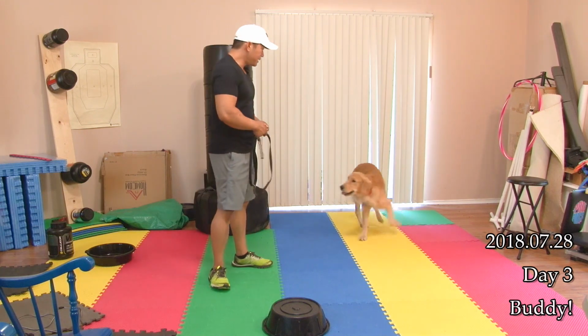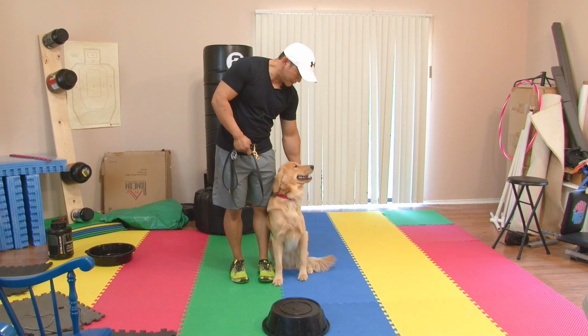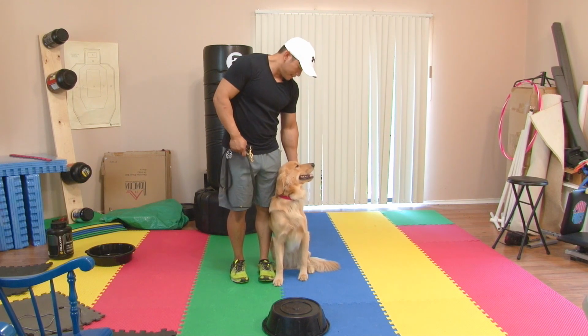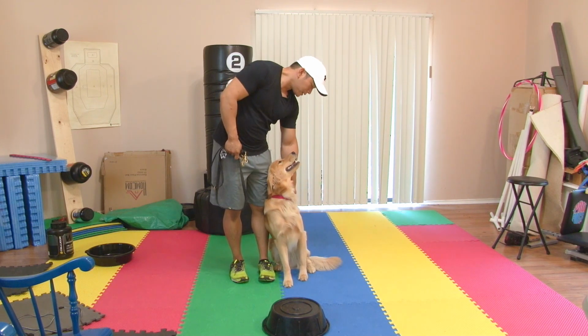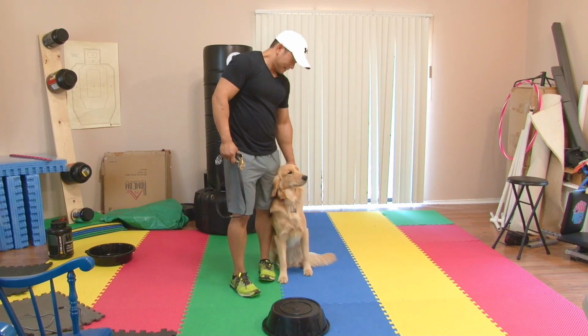Okay, this is day 3. Buddy's doing pretty good. He's still getting acclimated. The first 2 days he hasn't really eaten his full meals. It's okay, this is normal. But he is happy. He just has what we call a traveler's gut.